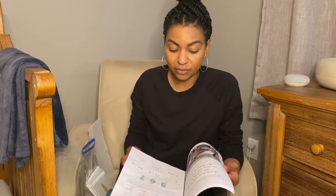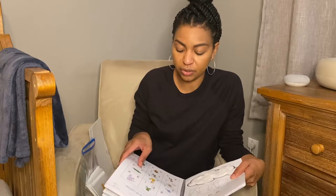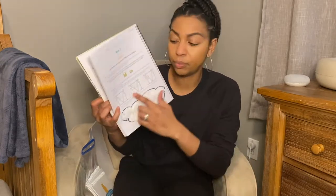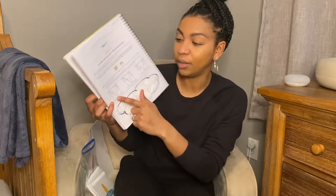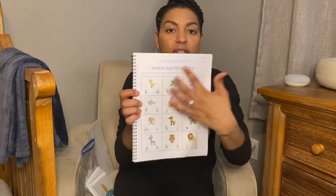So it gives you good recaps on those along the way as well. It reiterates the information as you go, and I've just found it to be very helpful, and I'm just appreciating the skills. Then match the first letter, lots of different activities that are all right here, and very specific curriculum along the way. It has a vowel song to go with it.